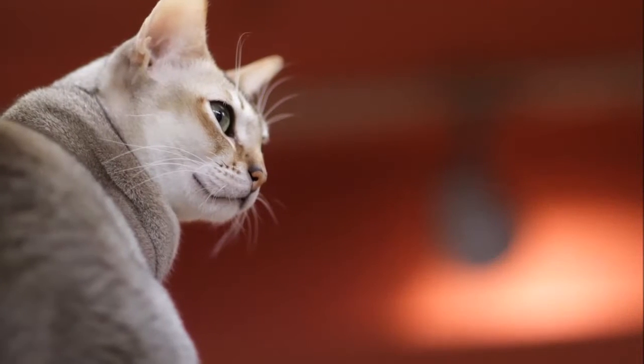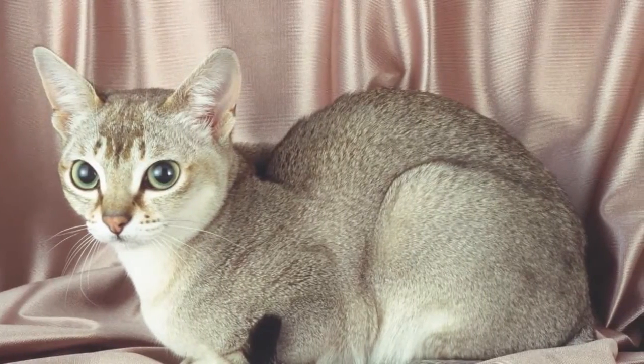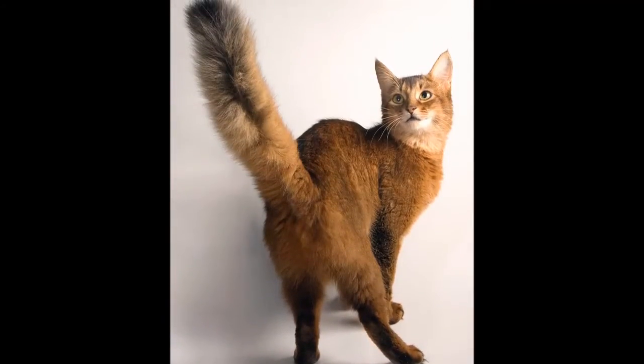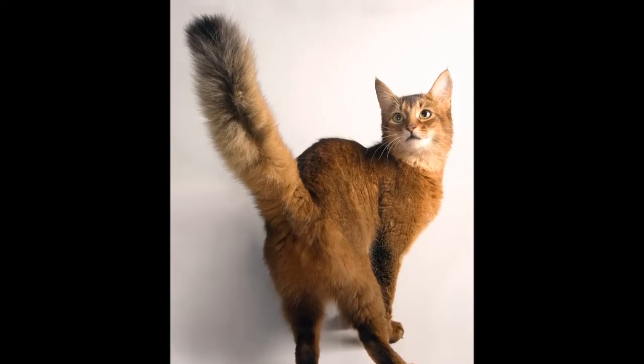Singapura. The Singapura has three distinguishing characteristics: his small size of 4 to 8 pounds, big eyes and ears for his size, and his sepia-toned coat that gives him the look of having stepped out of a 19th century photograph.